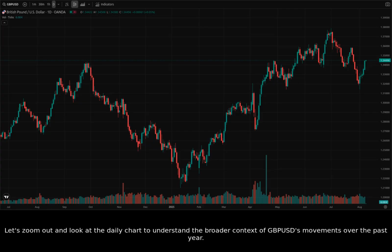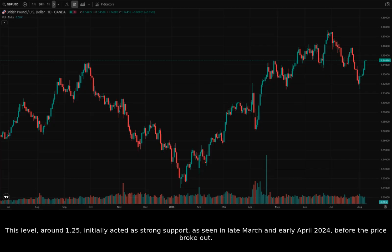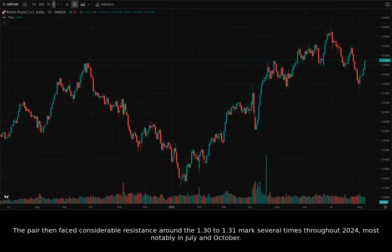Let's zoom out and look at the daily chart to understand the broader context of BoE's movements over the past year. You can clearly see a predominant uptrend beginning around March 2024, with the pair steadily climbing from the 1.25 area. This level, around 1.25, initially acted as strong support, as seen in late March and early April 2024, before the price broke out. The pair then faced considerable resistance around the 1.30 to 1.31 mark several times throughout 2024, most notably in July and October.